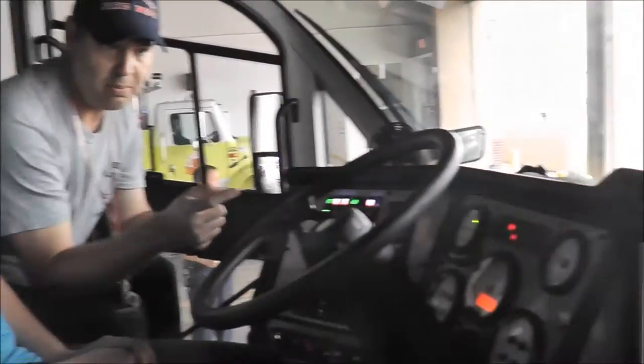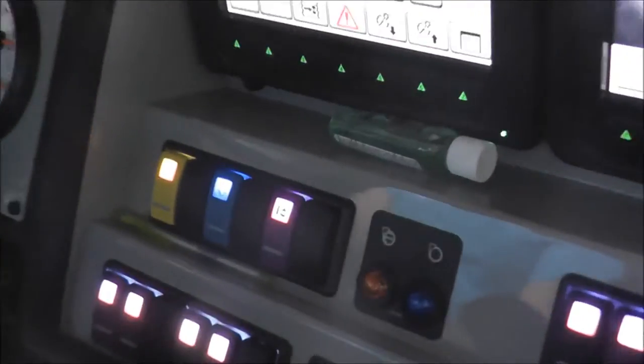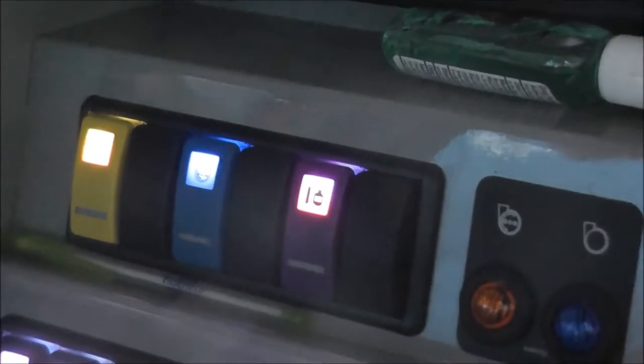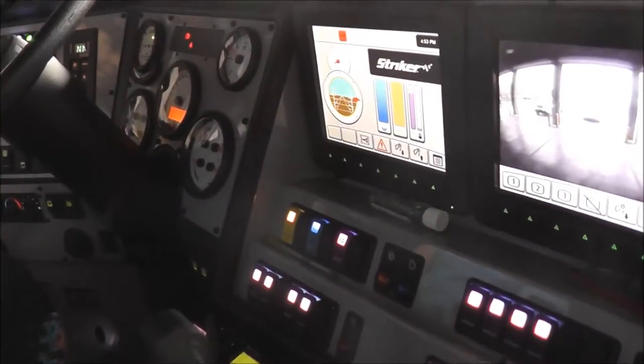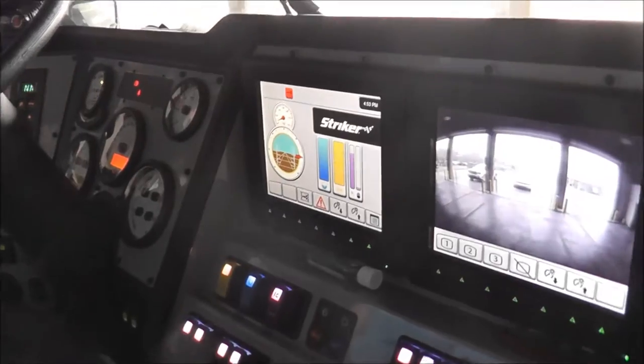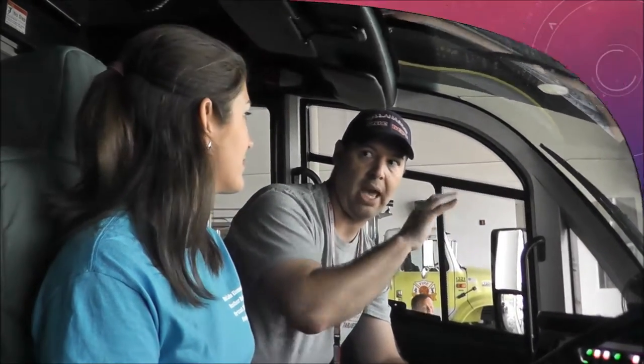Mm-hmm. And then also with this, that purple button there, there's a nitrogen bottle in there. It's full of nitrogen gas, and it's a propellant. So when you turn on that propellant, it activates that extinguisher just like you have at home. But this is purple K. It's potassium chloride. So when you shoot it out and hit fire with it, it actually bakes on the object that's on fire and causes a crust. And when it causes that crust, it releases potassium chloride, and that will snuff out the fire. So that purple K stuff, we call it purple K. It's really neat stuff. And you can shoot foam, water, and purple K all at the same time.